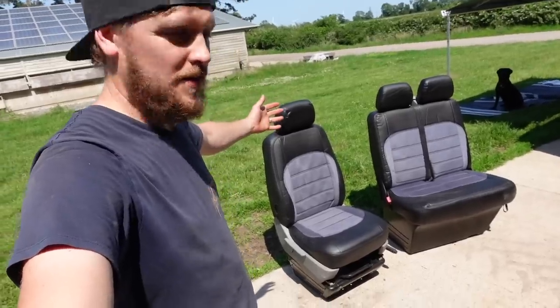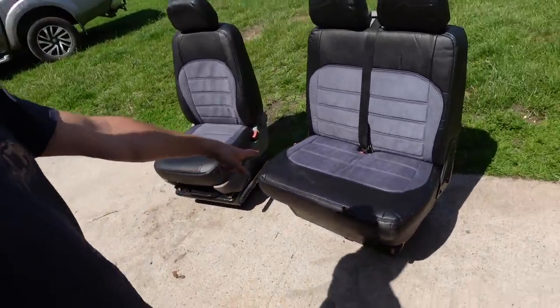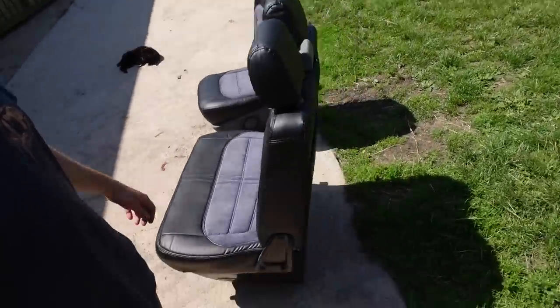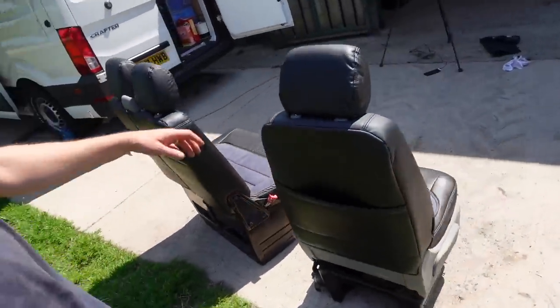Seats covered. Hell of a lot better looking than they were before. I have managed to get a bit of dirt on them, but I need to get them clean. But yeah, all the way around, looking much better than they did.